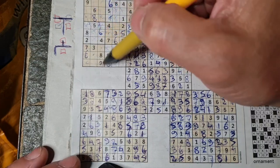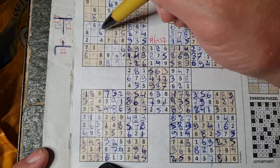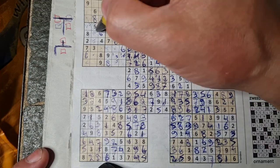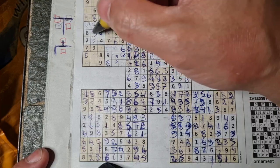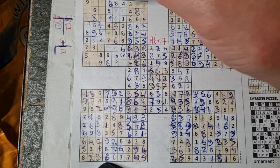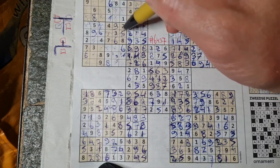The 9 in the first column, 9 in the third column, so the column between, the second column, only 2 places left for the 9 should be here or there. We see a 9 in this row, no 9 there, 9 should be there. 9 in this row, 9 in the middle row, so the row above, the only place left for the 9 should be there. 1 box left in this big square for the 1.